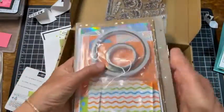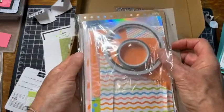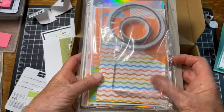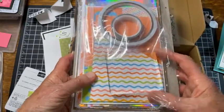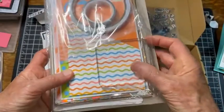But I'm also thinking of having the grandkids over, and as you know, some of our grandkids are coming from overseas, and this would be a great way to document it. Anyway, I haven't even opened it. I've just opened it and haven't taken anything out.